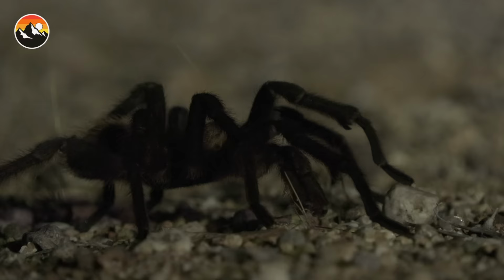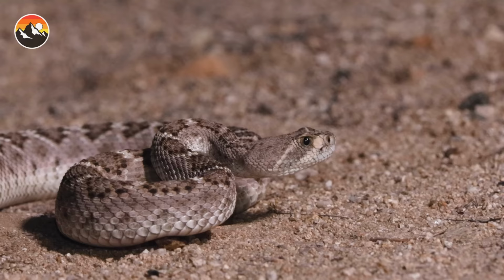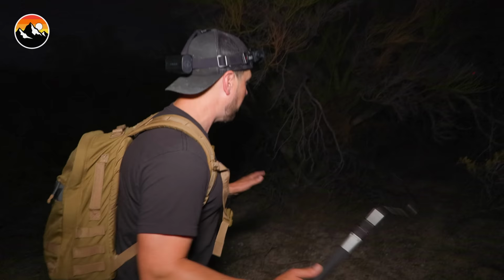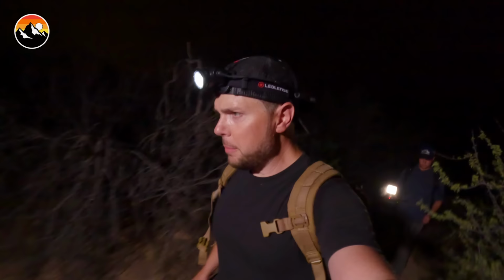And then comes the tricky part, actually catching one. I also have a snake hook with me tonight, which could come in handy in catching a tarantula. But the main reason I have it is because this is prime rattlesnake territory. There's a lot more things crawling around out here than just big spiders. These spiders are out tonight hunting, but if they're near their hole, they'll quickly tuck back in. If I don't get close enough in time, it's pretty much game over and we'll have to find a new tarantula to catch.